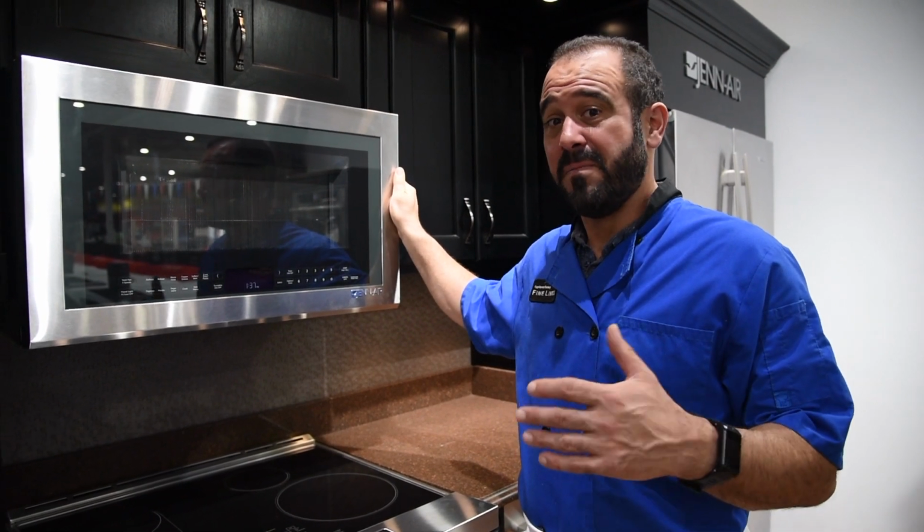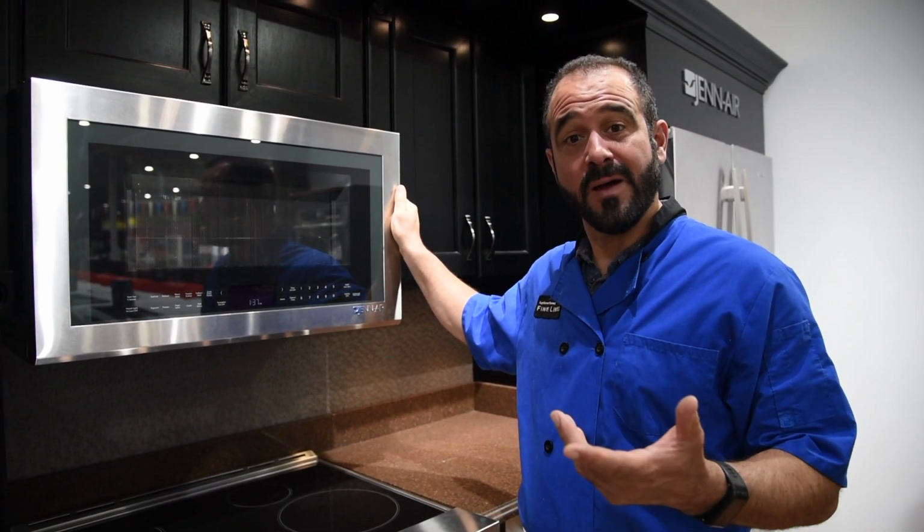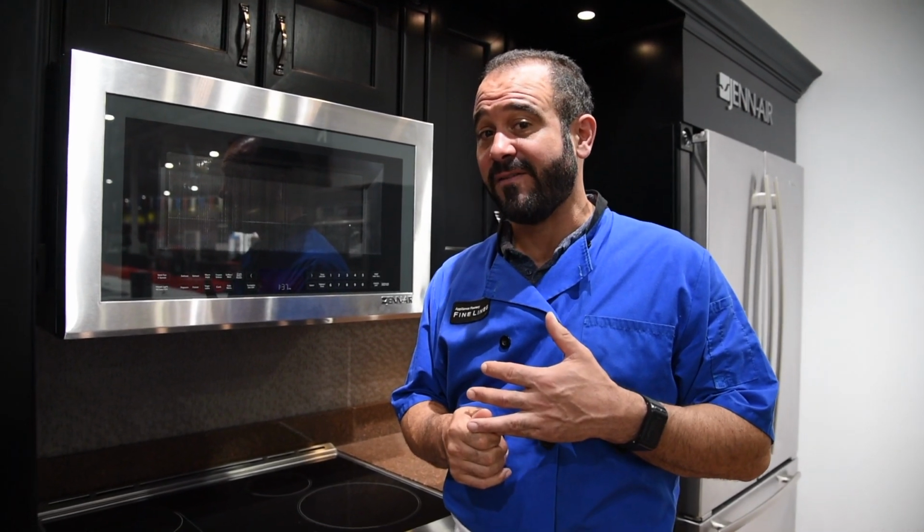In microwaves, there's a big difference in some of the features. Some microwaves have a combination feature where they're actually a full convection oven and the microwave built into one. Those tend to be very, very expensive. However, you're getting an automatic second oven or even third oven in your kitchen. I think those are really worth the price of admission, but you're gonna see those in higher end brands like JennAir.